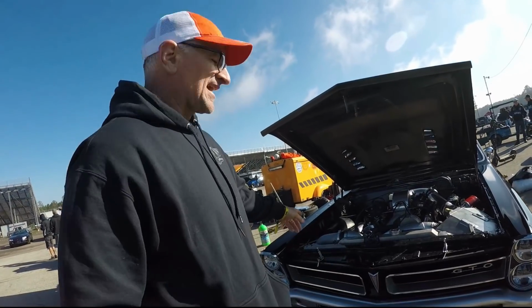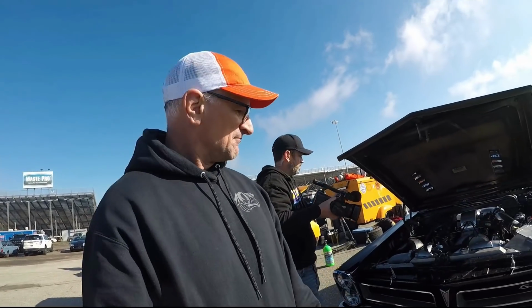But that turbo actually makes it easier to drive than it ever was naturally aspirated. It wouldn't run below 2,100 before. On the street, you'd be like, yeah. But with the turbo, it smoothed it right out. I was amazed. So it gets better gas mileage, makes more horsepower, and it's better to drive.